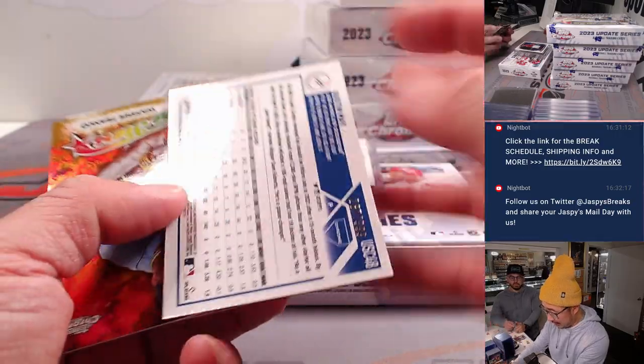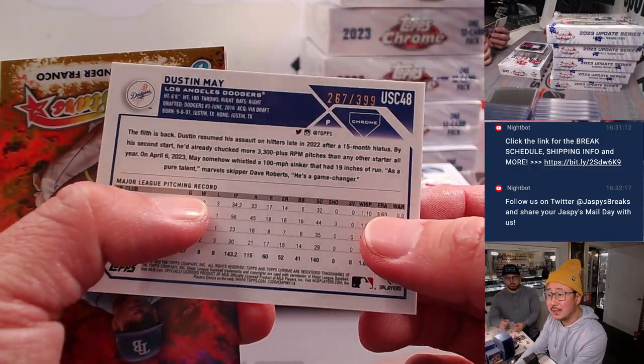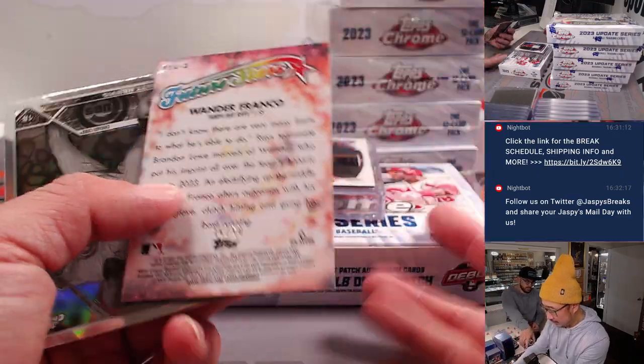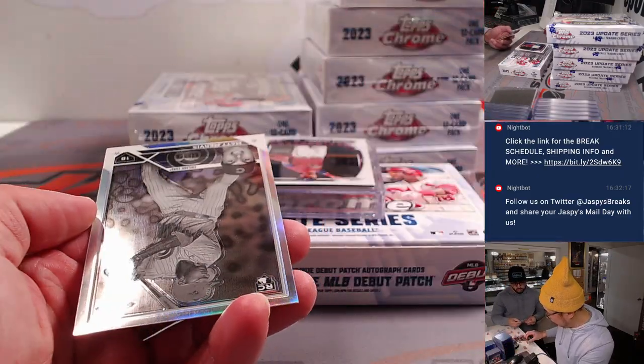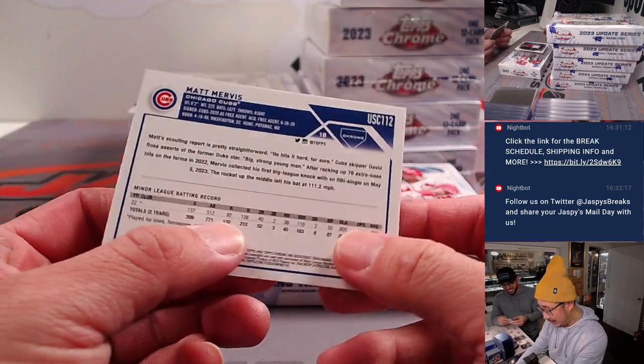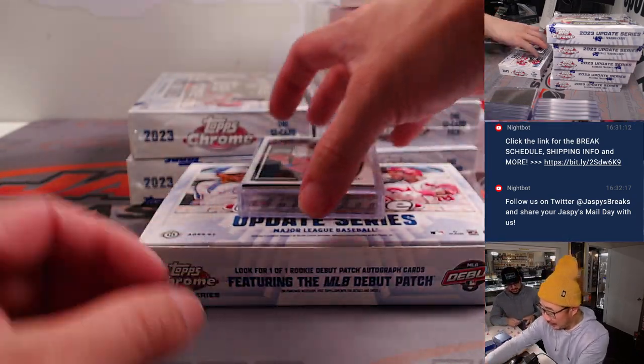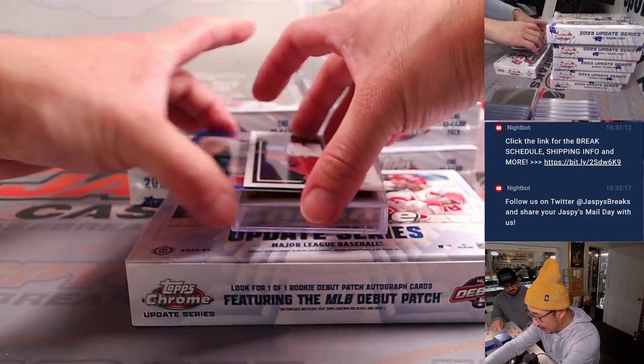All right, we got Dustin May. Get well soon, Dustin. $3.99, Dodgers, that's for Troy. Wander Franco to 50. Cool. Yeah, no one cares about him. Matt Mervis, until our charges are cleared. Yeah. Matt Mervis, and then your autos.